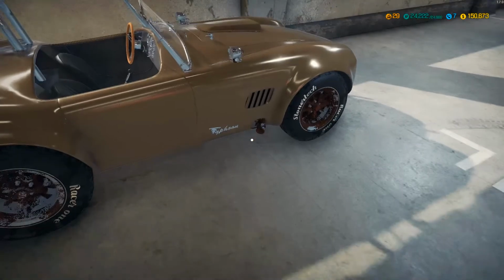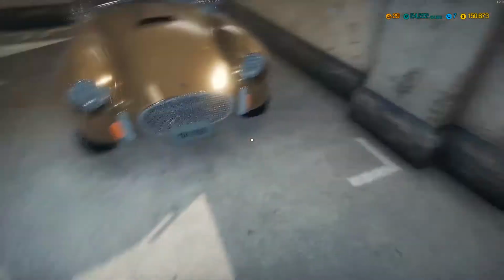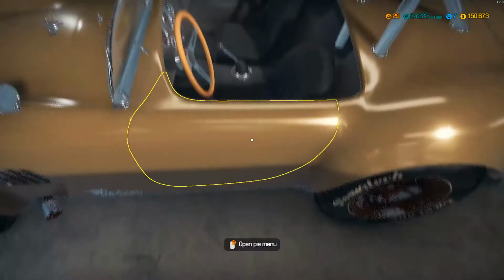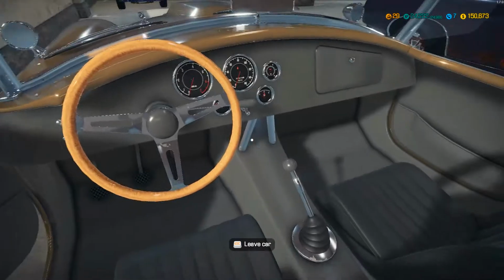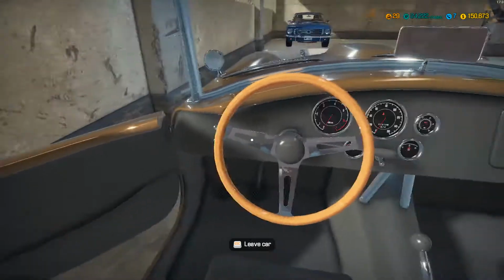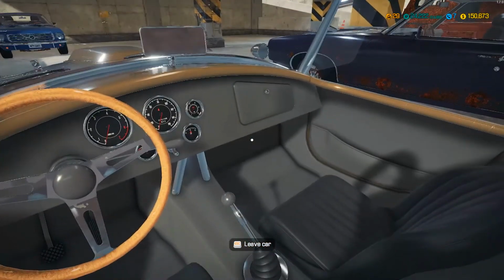What do you got? That's the exhaust pipe. These body panels are just freaking mint. I mean, it's not bad at all, right? On top of that, look at this interior. Let's get in. Look at that interior. How do you walk past this and not buy it? That's my question. It's actually sparkling. It's literally sparkling right there. Do you see that?